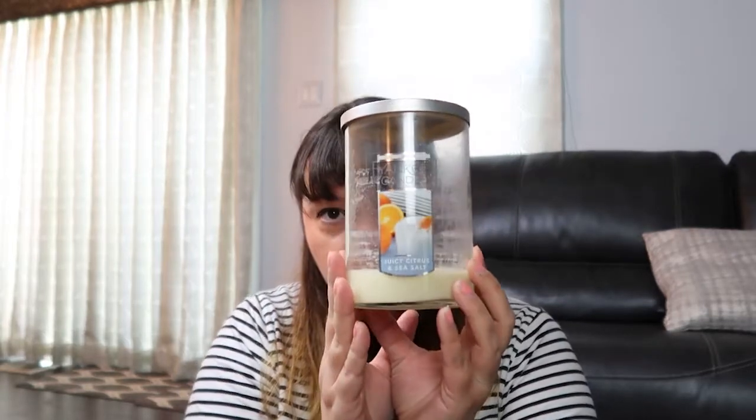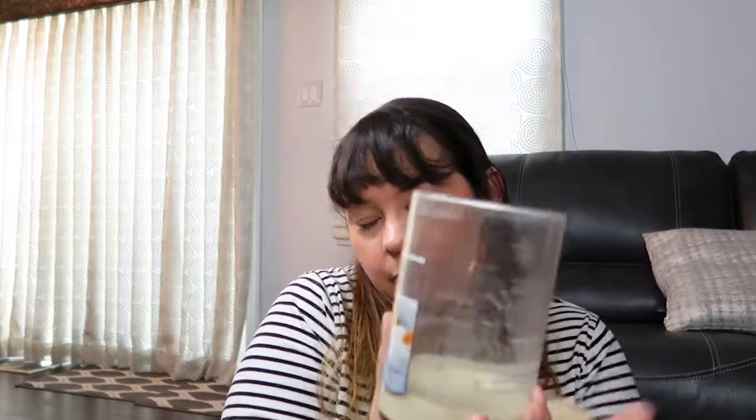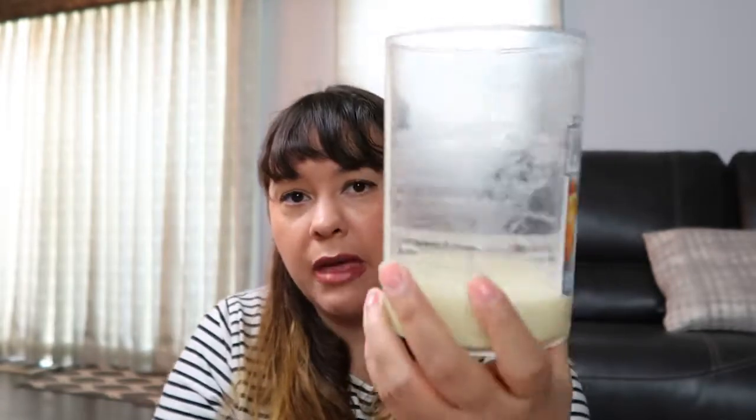This candle that I'm about to show is actually the candle that I finished in April so far, and it is a Yankee Candle Juicy Citrus and Sea Salt 2-wick tumbler. This is a 22-ounce candle, and as you can see, there wasn't any sooting, but it did have a lot of wax residue from each time that I burned it.